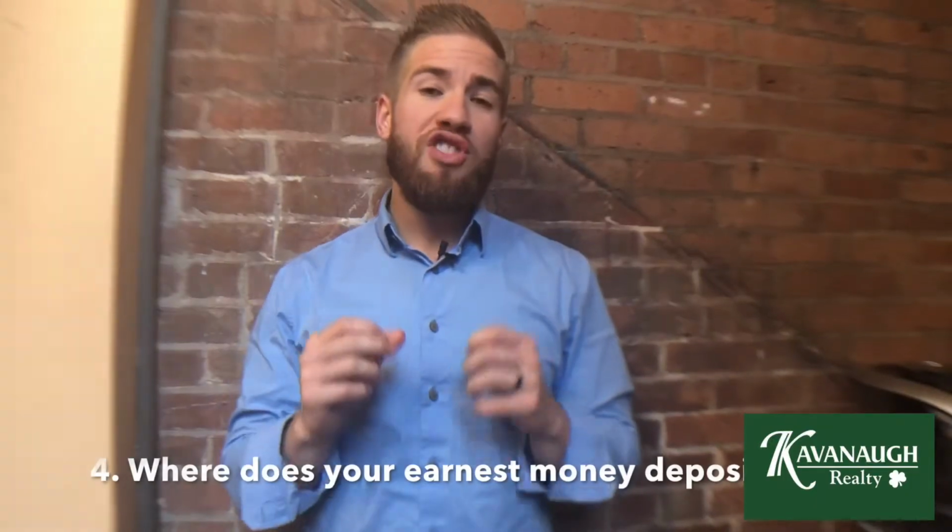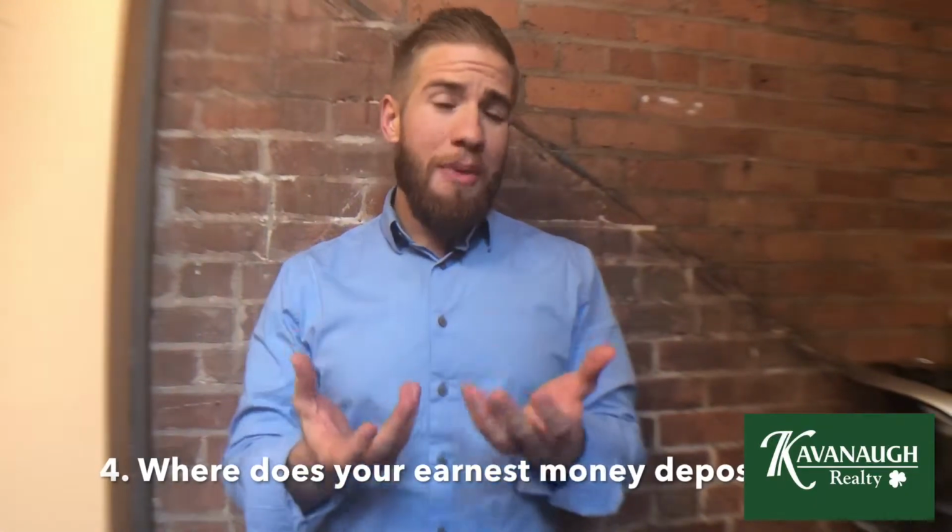Question number 4, where does your earnest money deposit go? When you make an offer on a property, you typically have to write a $1,000 check, which gets put into the listing company's escrow account. Where does that money go? It goes into the escrow account, which is the bank account for the agent, and it gets applied to the purchase price at closing. So to use easy numbers, if you make an offer on a house for $150,000 and you put a $1,000 escrow earnest money deposit down, you would owe $149,000 at closing between your down payment and the rest of your loan.